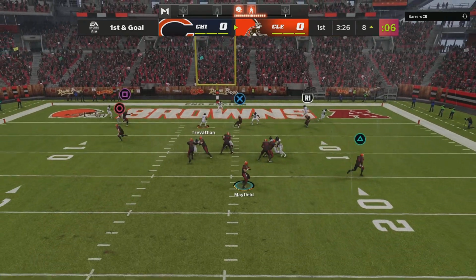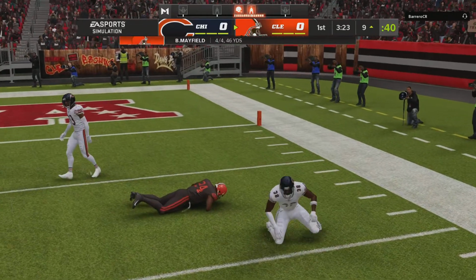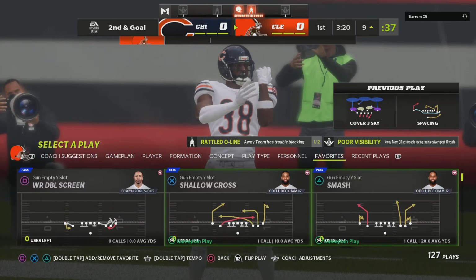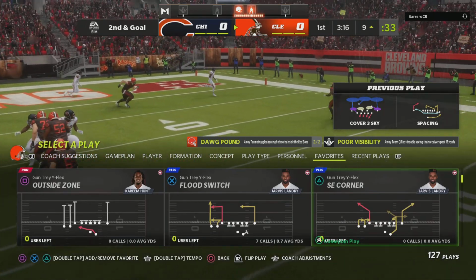Throwing, Mayfield. Dumps this to his running back, Chubb. And they'll be driven back here, losing yardage to the 9. It'll go as a loss on the play. Not what you need down here. It's going to be 2nd and goal.